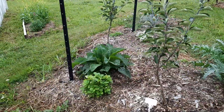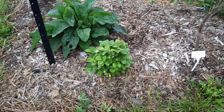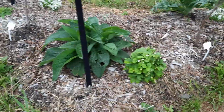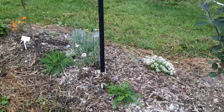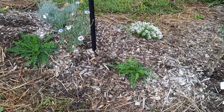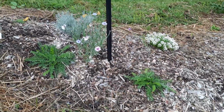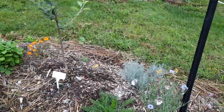We've got some comfrey there and little white strawberries, which the birds and things don't really go for because they don't recognise them as strawberries, which is excellent. We've got some more cornflowers. There's a curry plant. I think these are yarrow down the front. I can't remember. And more little white strawberries there. So a mix of things to help with pollination and that sort of thing.